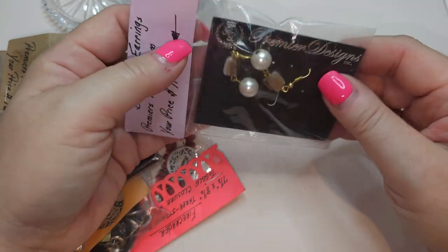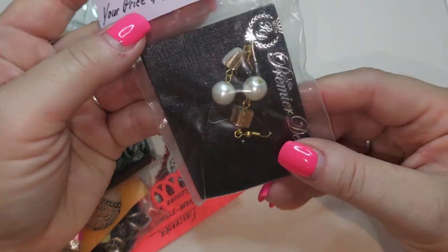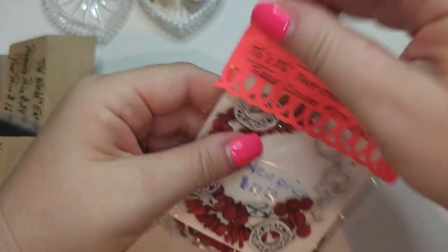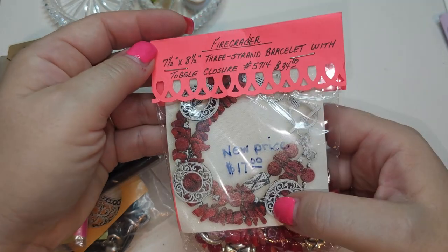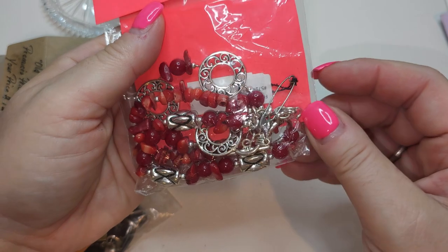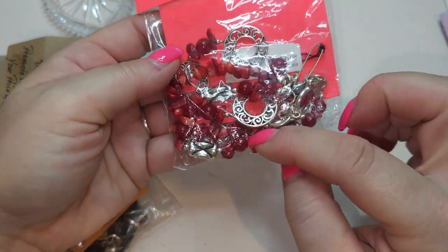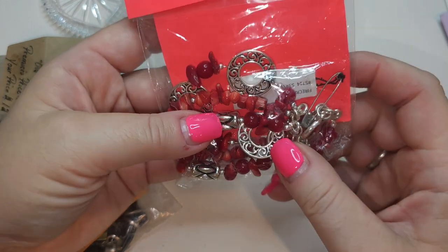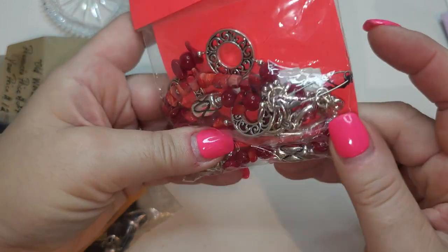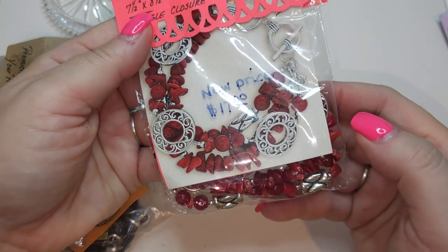Next is right here, earrings, Premier Designs Daydream earrings. Okay. Right here we have a firecracker necklace, also I believe Premier Designs. I think this is coral, with the picture of it.